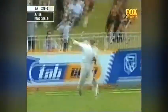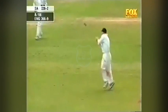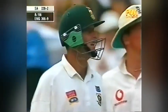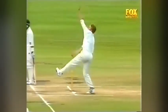Well, it just shows you how much rain there was here as that pulled up very quickly in that bottom corner. Well chased by Mark Butcher. Productive area for Gary Kirsten. One of those don't bowl there. Full and wide of off stump. Gets his arms free. Seen it like a football now. He's been in there so long. Kirsten's moved on to 112.